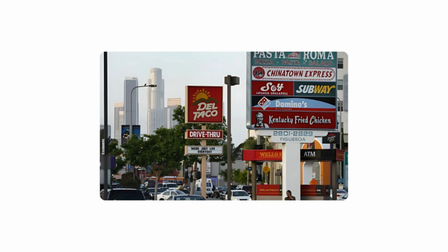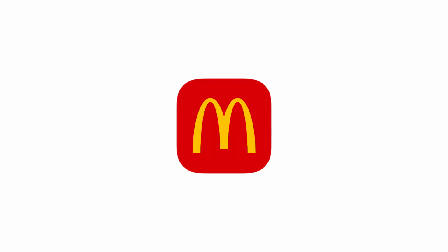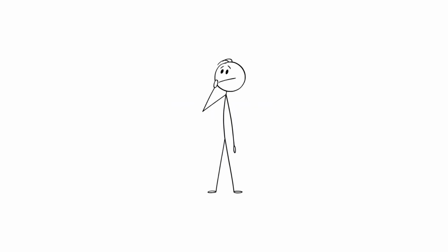Next time you find yourself inexplicably drawn to a McDonald's, check your surroundings. You might just notice how those red and yellow signals nudged your brain. Whether it's the iconic golden arches on a red sign or the playful red fry box with a yellow smile, the effect is consistent. It makes you think of food, fast. As consumers, we like to believe we make choices independently, but as this story shows, even something as simple as a color can subtly influence our decisions.